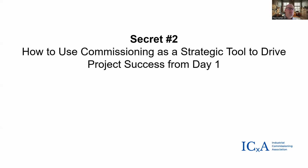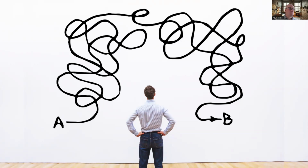Now let's go over the second secret to commissioning success, which is how to use commissioning as a strategic tool to drive project success from day one. When you're first initiating a project, it can feel like a long, twisted path to get your team from point A to point B. And it is if you don't start with a clear understanding of what success looks like during commissioning. When all groups working on projects have a different idea of what's required for commissioning and are working on their own objectives, it's pretty easy for people to wander off in the wrong direction.